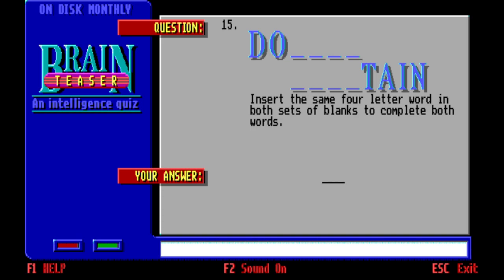Insert the same four-letter word in both sets of blanks. All right. I think this one's easy. What do you think?